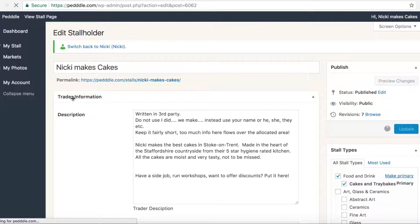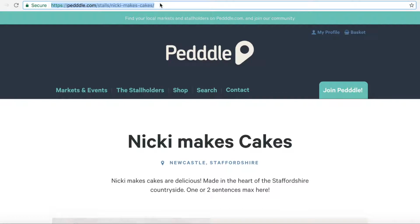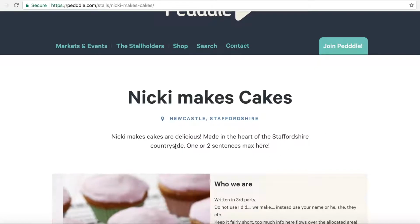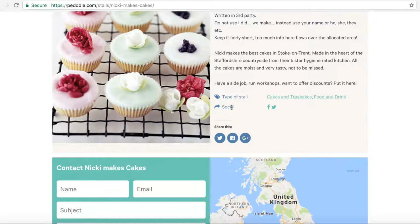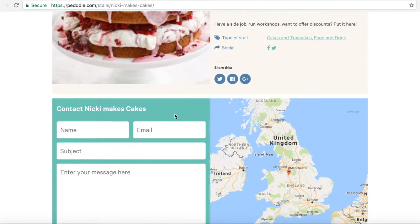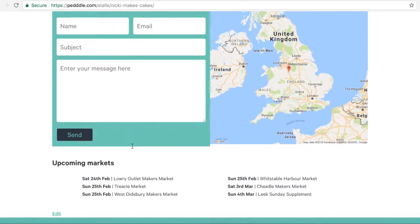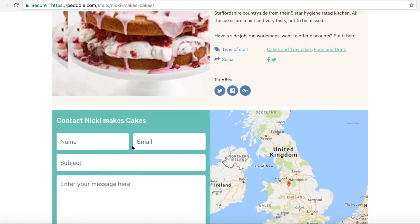If you want to then go and view your page, click on view your store page and it will take you to the site and show you what it looks like. And this is the URL you can use as well. So this is how it will look. A couple of sentences from the excerpt here. This is the who we are bit. Links to any social type of stall and your website will go here, and phone number as well, and they can contact you here. I suggest that you just check that this works and comes through to you and you're happy that it's working well. So that is your trader page.